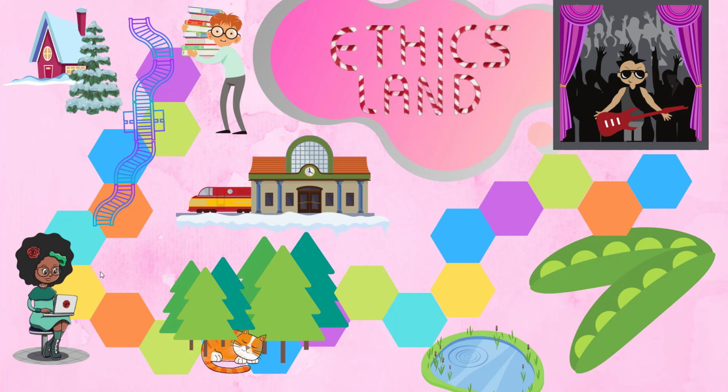All of these correlate to days of the class. I think I've numbered them correctly. And we start on the Research Railroad. We are learning your 4 different ethical frameworks.